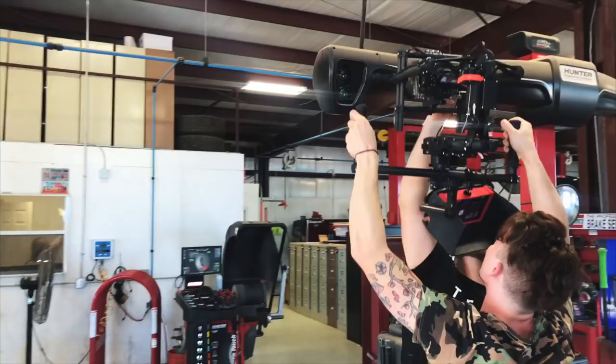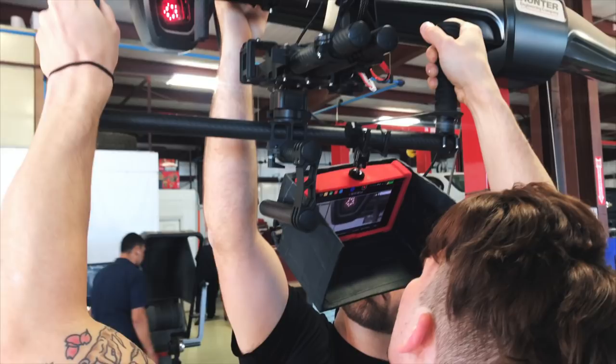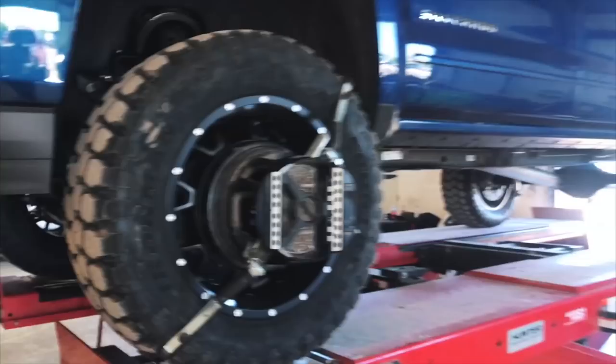Cody's manually focusing for Anthony. Anthony's monitoring it. And we're just getting some lasers directly into the lens for the alignment process. I'm just holding Anthony's camera, being a camera bitch.